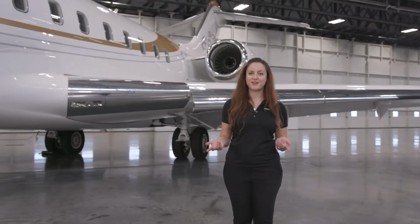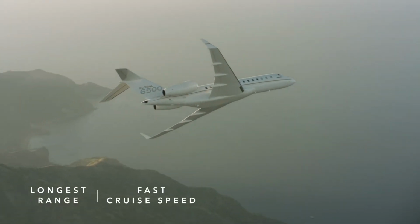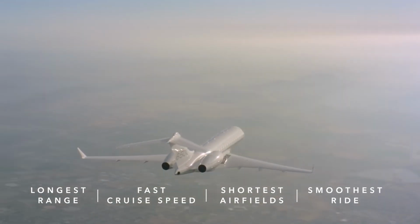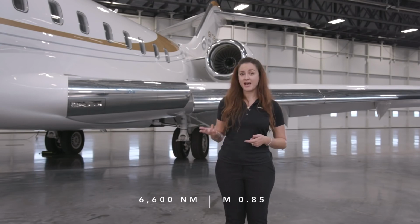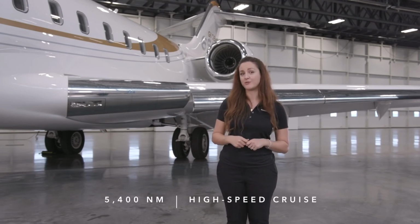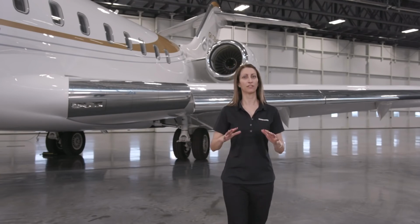The wing of the Global 6500 aircraft is a marvel of engineering. It makes this business jet very versatile. It can fly far, it can fly fast, it can operate out of short, challenging airfields, all the while delivering the smoothest ride. This aircraft will fly 6,600 nautical miles at Mach 0.85. At its high-speed cruise, the Global 6500 aircraft will fly 5,400 nautical miles and can reach a top speed of Mach 0.90.